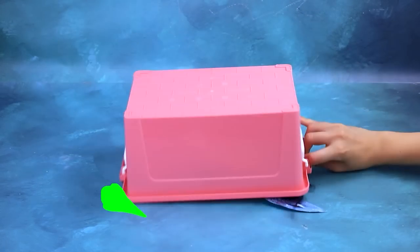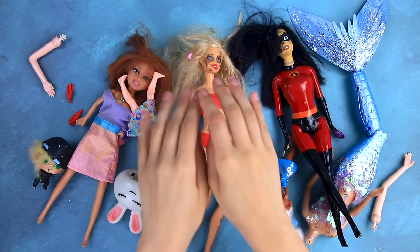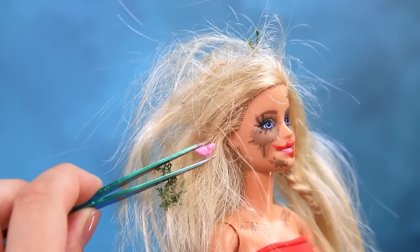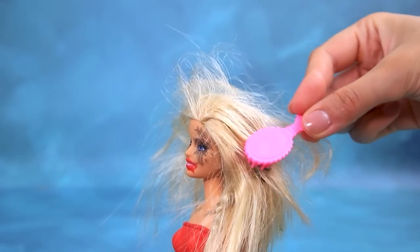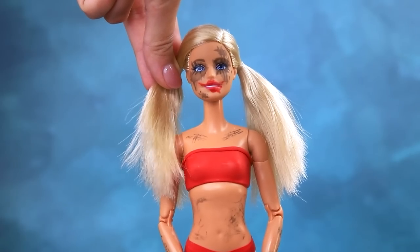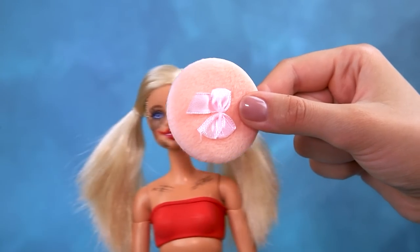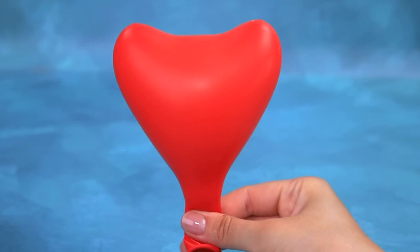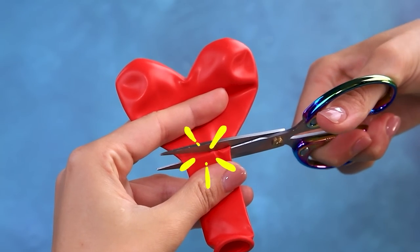Let's look in the box. Hello, doll. Hi. Let's untangle the strands. Oh, no. Barbie, here come the ponytails. Let's wash her face. I like it. Wow, a balloon. Cut off the excess.